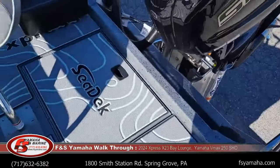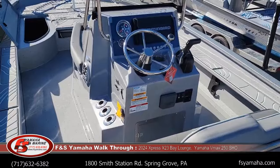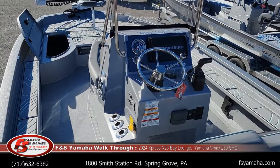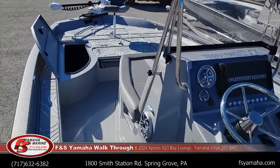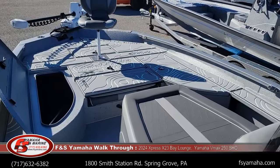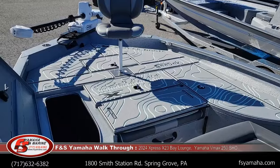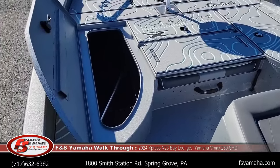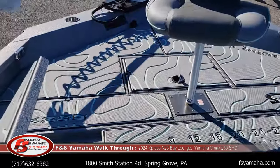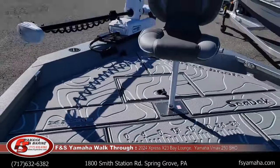We also do many custom electronics upgrades. Whatever you have in mind, we'd be glad to do it. We stock Minn Kota, Humminbird, Garmin, Power-Pole shallow water anchors, lithium batteries, Sea-Clear wiring harnesses. If you're not sure what any of that means, hit me up and I'd be glad to explain. Or if you have in mind what you'd like to do, I'd be glad to work with you and set it up. We do a lot of custom installs here. And we stock all of those items I talked about for all of those brands. We have a lot of electronics here in stock at F&S.